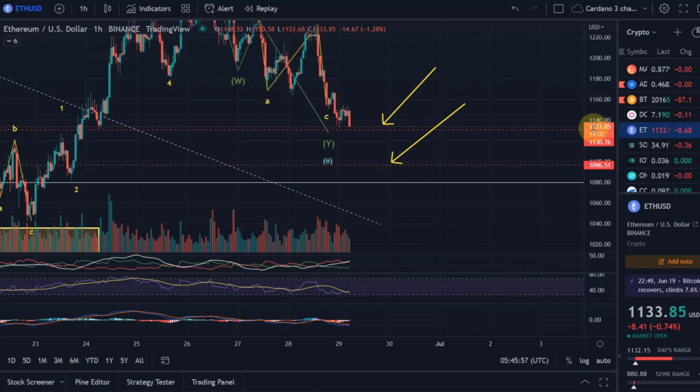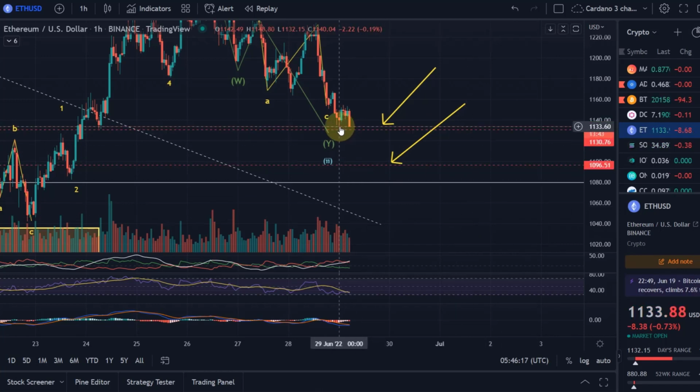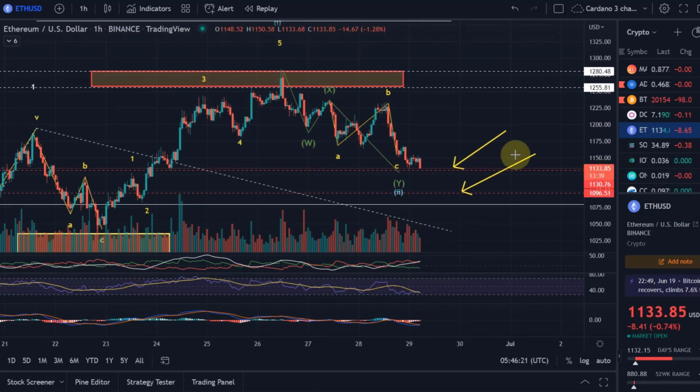Gave you that target of 1133 in the previous video. And we reached, maybe we just do it now in this hour, but we already came down to 1132. No, 1133 is the price now. Target I gave you was here, 1130. So we've already come down to 1132. So far, accurately measured, in my opinion.